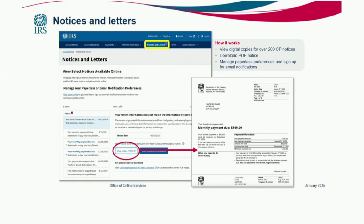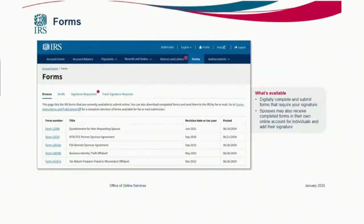Now, on the notices and letters page, digital copies of over 200 types of notices can currently be viewed, including any monthly payment reminders. Taxpayers can view the notice title and short description, or view and download the full PDF notice. Taxpayers with unread notices are able to see visual indicators for the unread notices. We continually add more notice and letter types, and we are working towards making digital copies of all notices and letters available in individual online accounts.